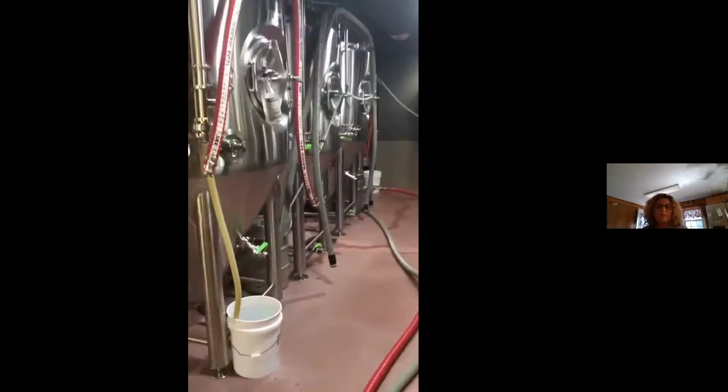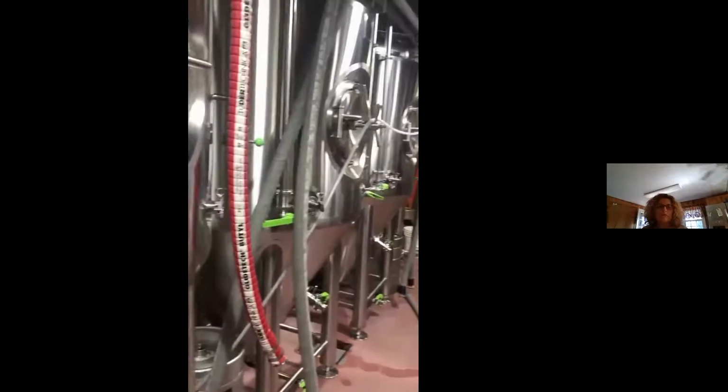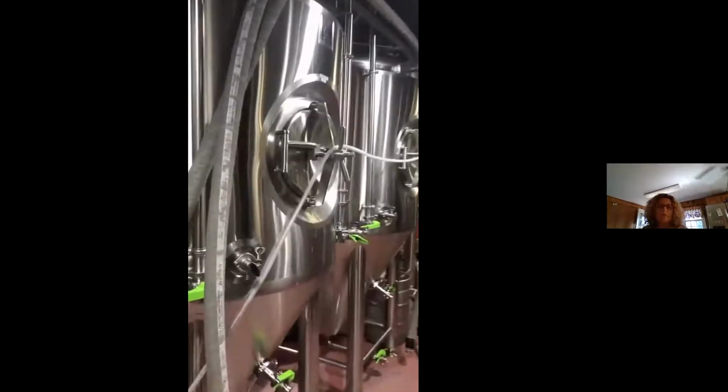Here are our fermenters. So when we opened the brewery, we started with 7 fermenters, and soon after needed to put in an 8th one. Our original fermenters are all 10 barrel. You can see that one's bubbling a little bit. As we walk down the row of fermenters, you will see that the last one is twice the size as the others. That one is 20 barrels. So we have to brew a double batch into that.